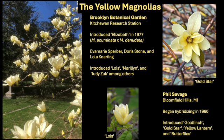The Brooklyn Botanical Garden also introduced plants such as Lois, pictured below, which flowers a little later and has a nice yellow color, a deeper yellow color, and others such as Marilyn and Judy Zook, which we're going to talk about later.